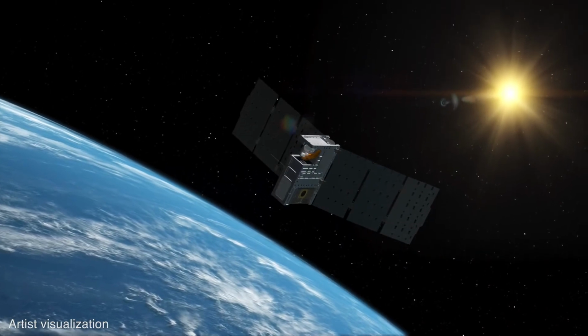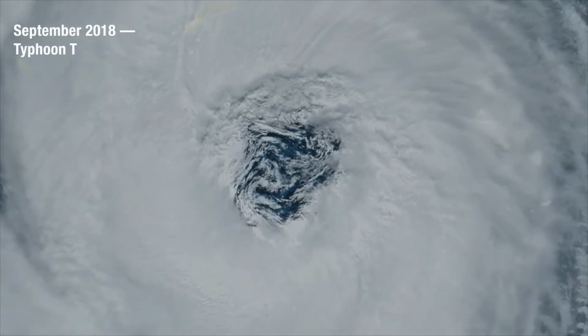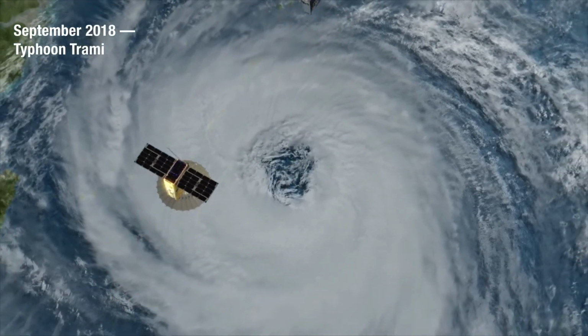But the launch was only the beginning of the journey. 2 months later, a tropical storm in southeast Guam began to intensify and turned into what is now known as Typhoon Trami. Miles above the scene were our two young CubeSats. It was serendipity at its best. RainCube and Tempest-D were at exactly the right place at just the right time. But what made this extraordinary was how these two small satellites rose up to the occasion.